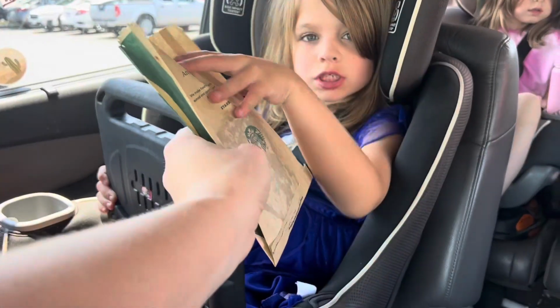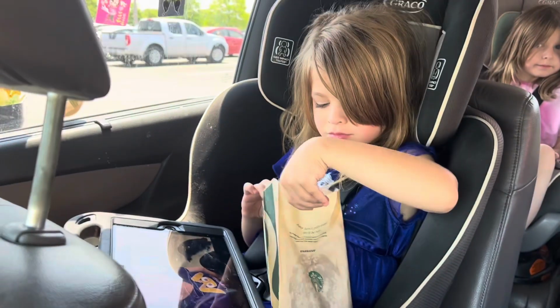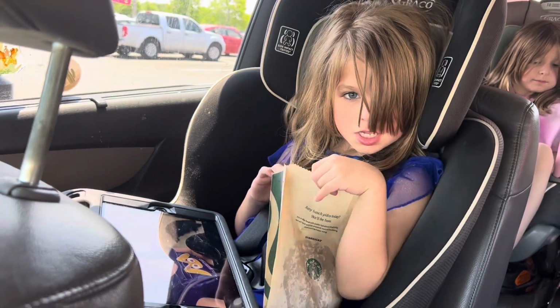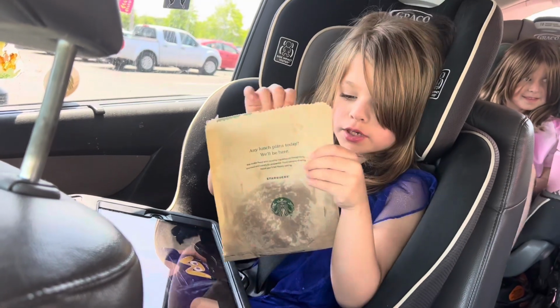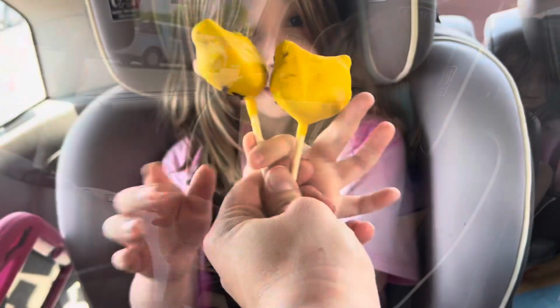Why is it milky? Because it's warm. It's really good though. Why is it big? Did you not want a big cookie? I do. Okay. But it's too big and I'm watching. Good?